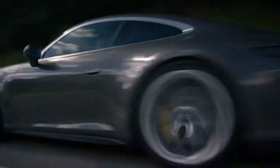So there you go. That was the 911 GT3 Touring.